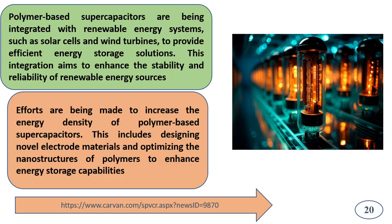Moreover, it will enhance the overall conductive power of the polymer based supercapacitor, and of course it will be very helpful to cope with the challenges we are facing right now with the stability and other conductive power of the capacitors. Efforts are being made to increase the overall energy density of the polymer based supercapacitor because it includes the designing of novel electrode material. Of course, we have also worked on different electrode materials so we can best accumulate the charges on them, but still more research is going on novel electrode material which can optimize the given nanostructures of the polymer to enhance the overall energy storage capability.